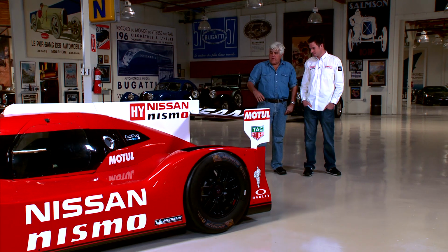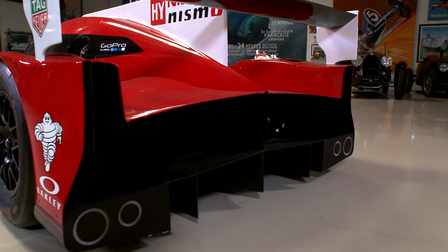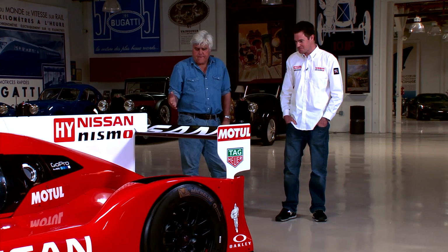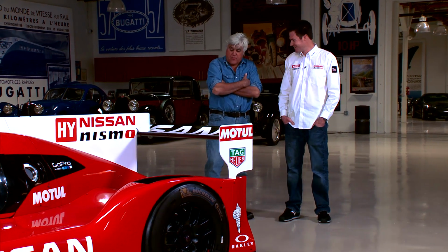Okay, this is the rear of the car, and I guess regulations, you've got to run tail lights and stop lights, correct? Yep, that's right. I remember you used to have a trunk. No trunk anymore? No trunk anymore. They even used to make you carry a spare tire, but thankfully we don't have that regulation anymore. Yeah, look how big that would be.